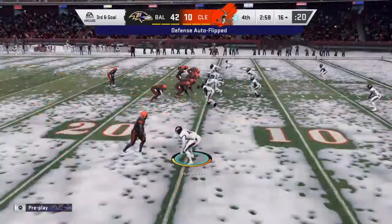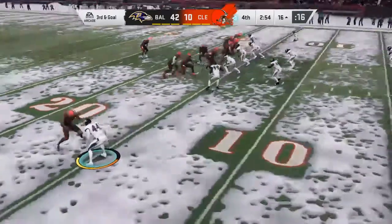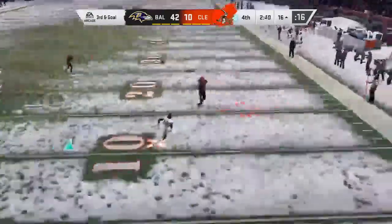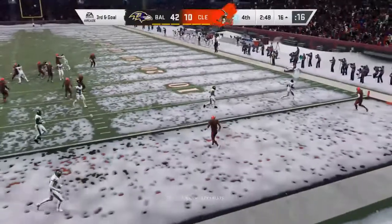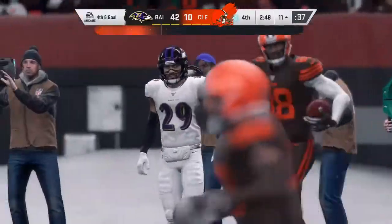The Browns on third down. Just 1 for 3 thus far. They're looking at a third and goal here. To throw, Mayfield. He gets it complete to Harris. A gain of 5, but not enough. Leads to a fourth and goal.